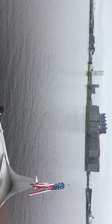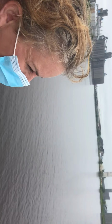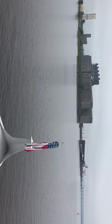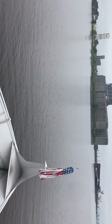Right, now if you glance off to the starboard side, there's an island. And there's activity going on on this island that was not happening last week, and I'm actually really excited to see this activity. So let me tell you about the island. It is a man-made island. Originally, they had train bridges that would go from Superior to that island and then to Duluth.